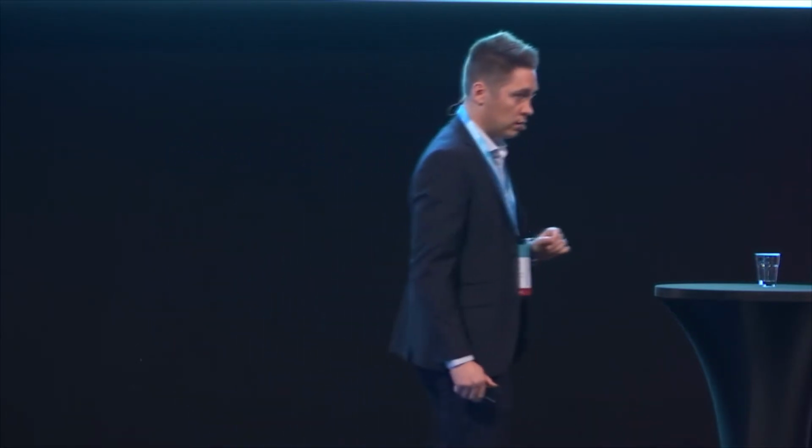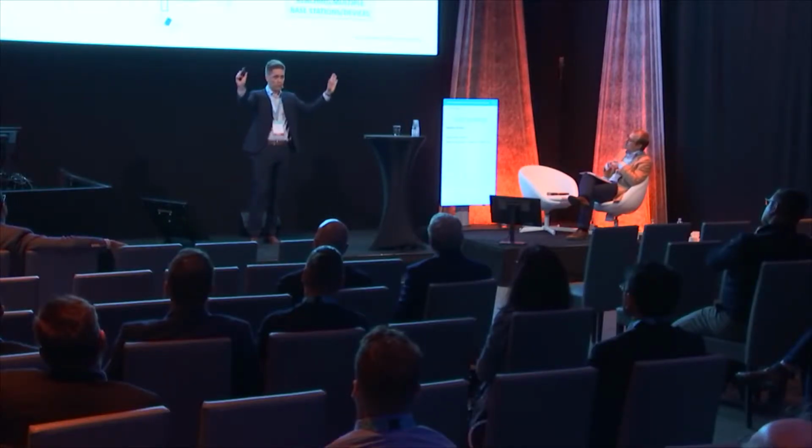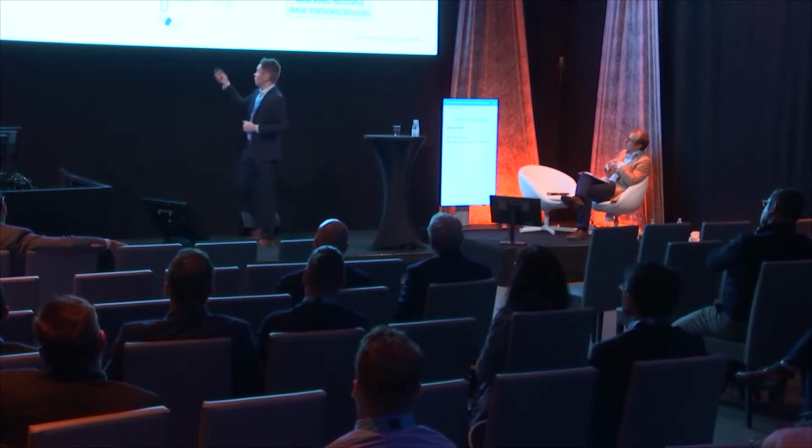You can see the examples on the left. If you imagine we push 1 watt of microwave power through those glasses, in both cases, because these were designed to provide the same amount of power: above, if we divide that energy into a small area, we will have high intensity there. And below, if we divide the same amount of energy into a bigger solid angle, we will have lower intensity, but still 1 watt through the glass. But what we gain when we lower the intensity is better coverage.